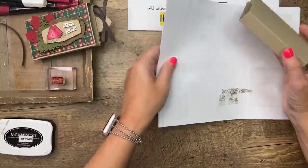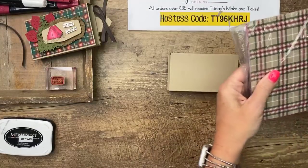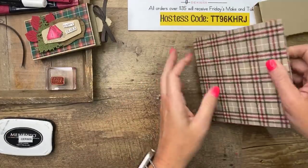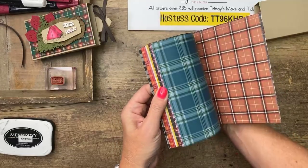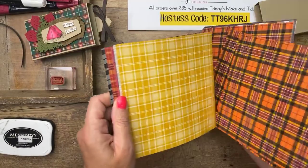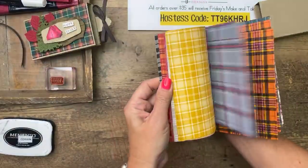Now, I'm going to show you some sneak peeks. You ready? First thing I'm going to show you is the paper. And this is hands down my favorite paper from the new catalog. It's called Plaid Tidings. And it's a bunch of different plaids. Look at that. Some are holiday, like Christmas colored. Some are fall colored. Some could go anytime. I mean, this one right here, that could be really anytime.